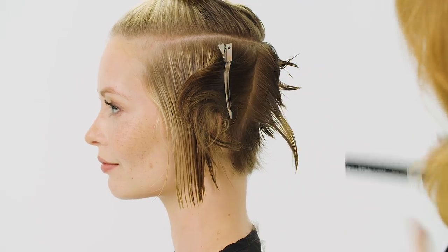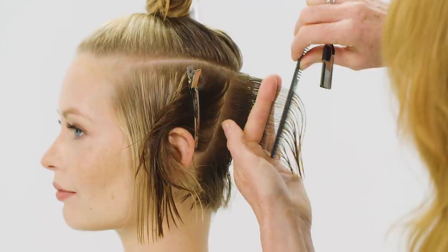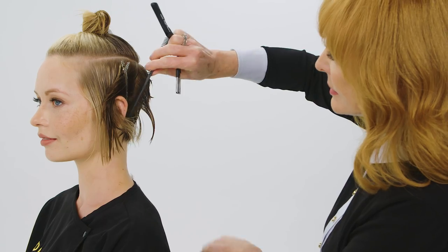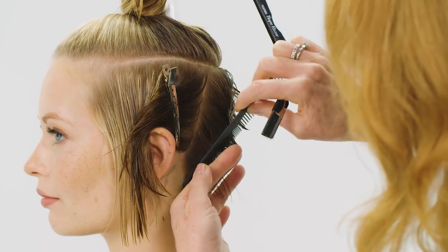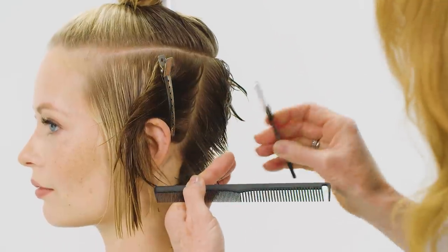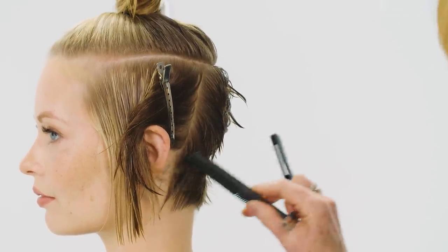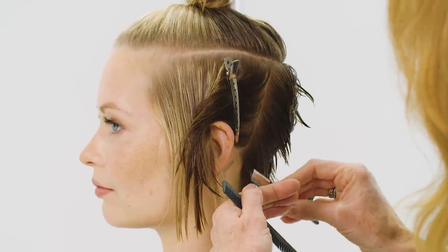The second section is brought to the first, and the third is directed to the second, and the fourth is slightly over-directed to the third, leaving a little weight behind the ear. Step 6. Be mindful to retain the corner behind the ear by over-directing away from the ear section, as mentioned in step 5. Failure to do so will result in a hole at the ear.